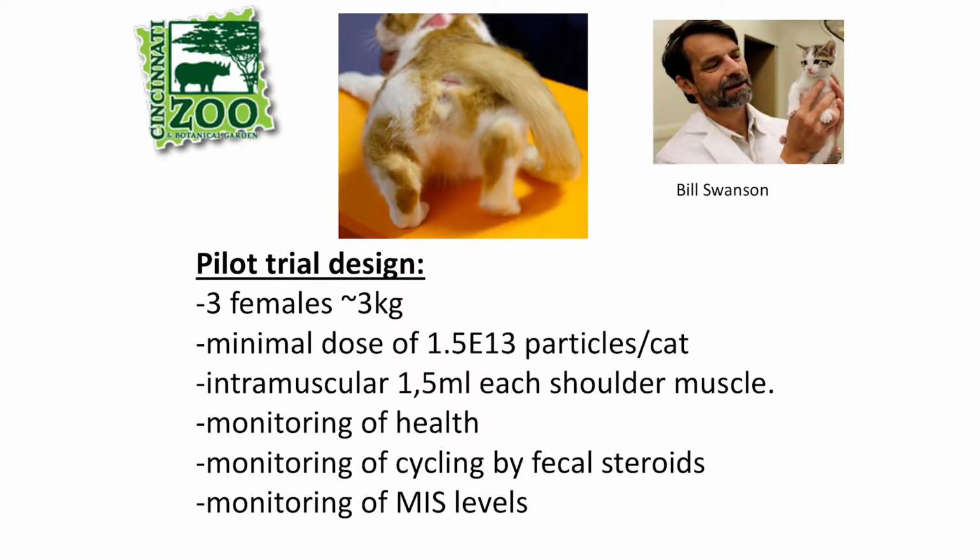So then we began our trial, a pilot trial in collaboration with Bill Swanson, in 3 female cats that were around 3 kilograms. We did an initial dose of 1.5 E13 particles per cat. We did it through intramuscular injection, 2 intramuscular injections of 1.5 mil into each shoulder muscle. And Bill did a tremendous job in monitoring the health and the cycling and the well-being of these animals. And we made sure that they produced MIS and tried to see what kind of effect we would get.